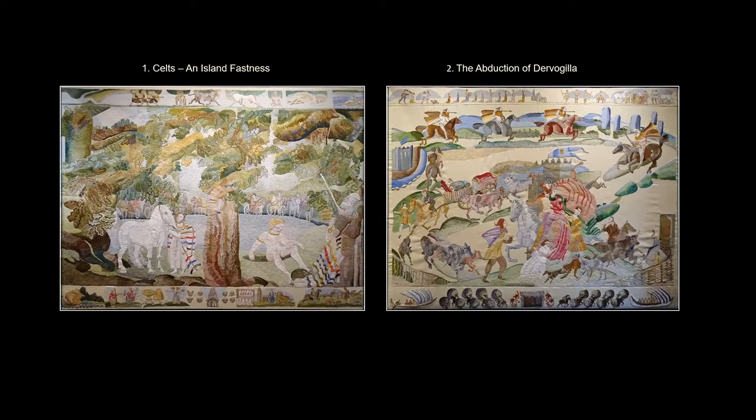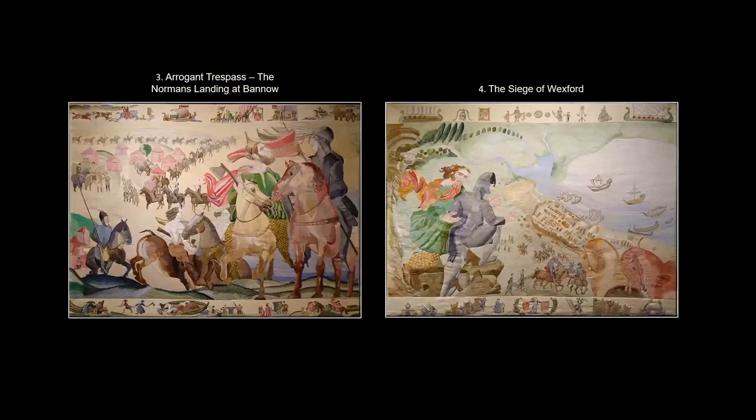There's an incredible amount of detail in each of these, and trying to keep the talk to 15 minutes, I'm definitely giving just a high level view. Panel three is the arrogant trespass, the Normans landing at Bannow. McMurrough sought help from Henry II, as I mentioned, to regain his throne. In 1169, a small band of Norman knights and soldiers led by Robert Fitzstephen landed at Bannow on the south coast of Ireland. This is prior to the arrival of Richard de Clare, Earl of Pembroke.